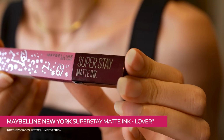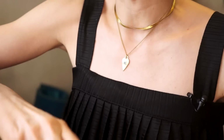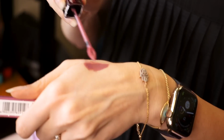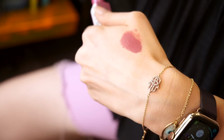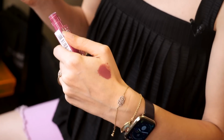Up next, we have the Superstay Matte Ink, which is my favorite because this guy lasts up to 16 hours. Okay, we're gonna swatch first. So you can see this is the shade Lover, which is really nice, really pigmented, as all the shades have been so far. This is priced at $6.99 again, which is really affordable, and it looks really great when you apply it on the lips as well.